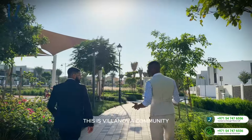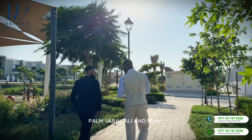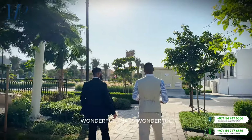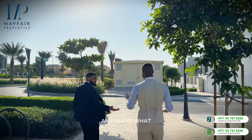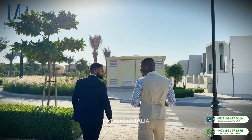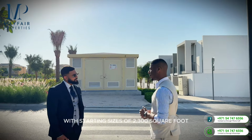This is Villanova community. Villanova is by Nakheel. I think you know Nakheel. They're the creators of Palm Jumeirah, Palm Jebel Ali, and many, many other incredible communities here in Dubai. Well, I do see that it's an amazing community with amazing greenery. And guess what? They have a new launch happening right now in Villanova, Latalia. Latalia is going to have 3 and 4 bedroom townhouses with starting sizes of 2,300 square foot.